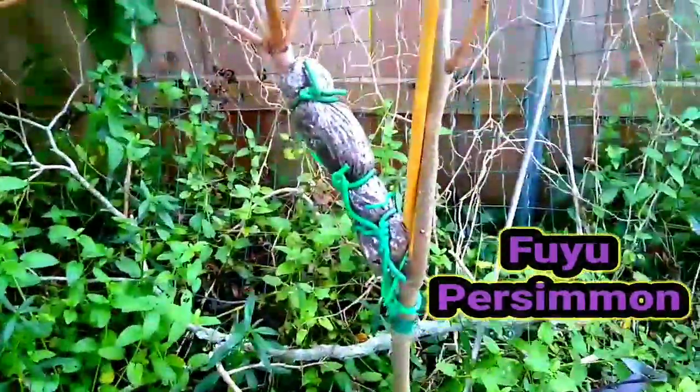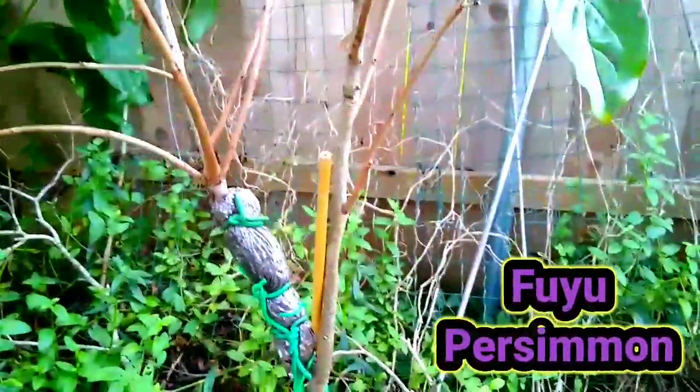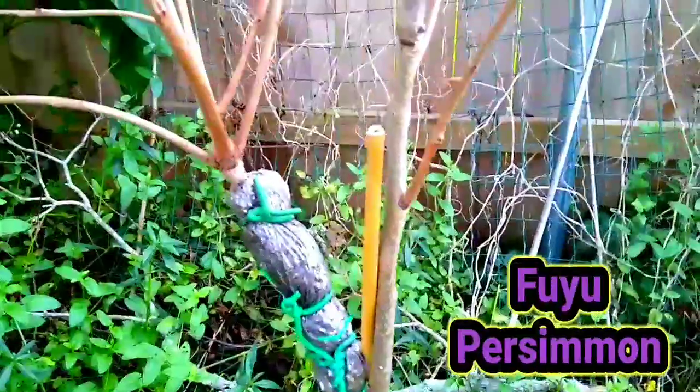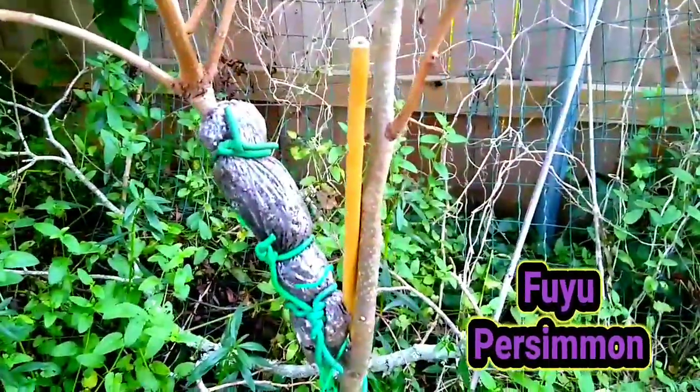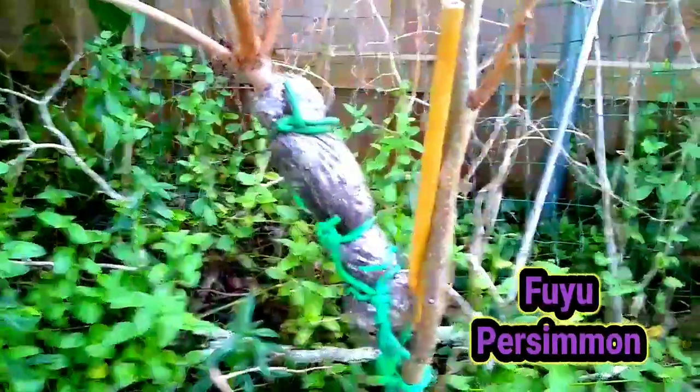So this is my Fuyu persimmon, and as you can see, I'm doing an air layer on it. I took the foil off because I want to know what's going on in there. I'll show you all when I take it off. If something is not going right, or if it's making a callus over it, then I want to find out, so I'm gonna share it with you. One day this weekend I will share it. But this is my Fuyu persimmon tree.